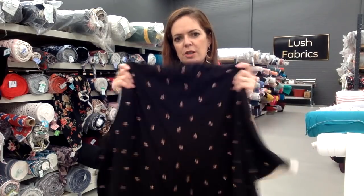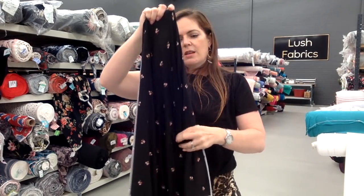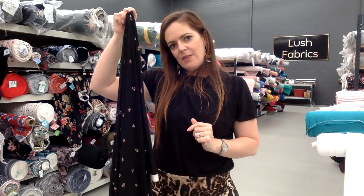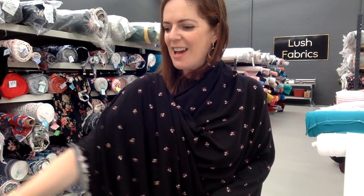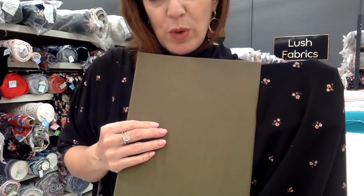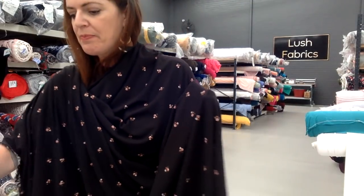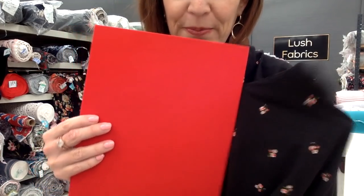So the stretch is lovely both ways, and there's the drape. Now I've got a thread to match because it's black, 4000, and we put this one with green olive, which is a heavy modal, just to match in with the leaves on the flowers there, and also bright red double brush poly to match in with the little flowers.